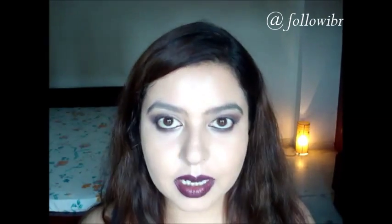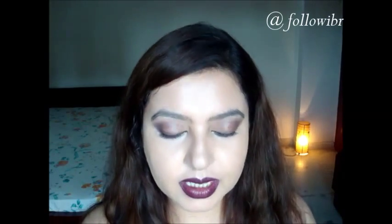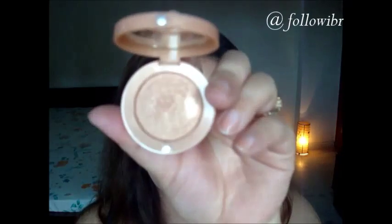Next, I'm going to wipe off my accent brush by Real Techniques, and I'm going to wet the brush and again use my Bourjois Intense 02 eyeshadow. I'm going to take this eyeshadow on this wet brush and apply it on the inner corner of my eyes, taking it slightly upwards.